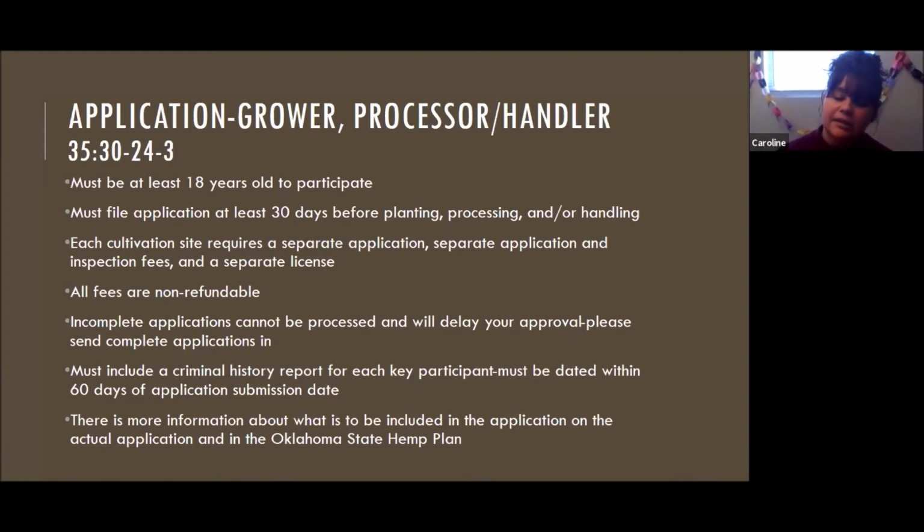Incomplete applications cannot be processed, and this will delay your approval process. Please send in complete applications. If you are missing something, I send you an email and I say, hey, I still need this to get the rest of your application done. But last year was pretty good. The year before, I definitely would get like 1 page at a time from people. And, you know, that makes it very difficult to keep things together when I'm getting hundreds of applications. So if you could send it all in one go, that would be so amazing. And it would be a lot easier to get you approved and processed if you're sending in those complete applications.